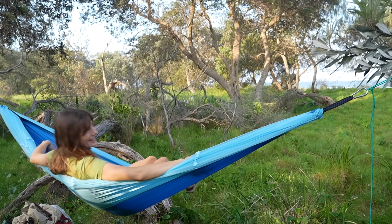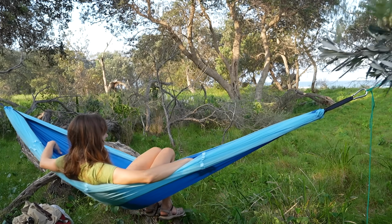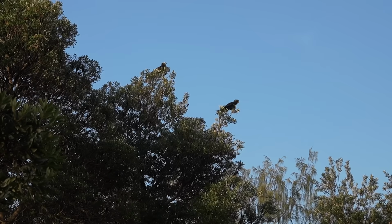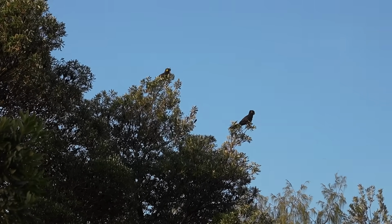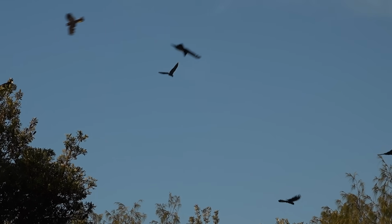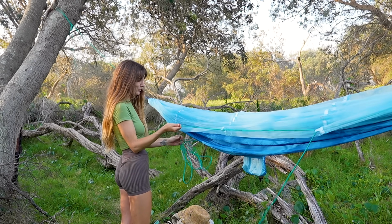Look at how nice this day has turned out to be. I might not even need to put my top out. What heaven. Alright, I'm going to have an early dinner. There's a whole bunch of black cockatoos. Oh, look at them all. That was a nice little visit from the black cockatoos.